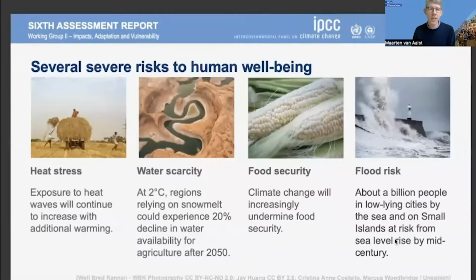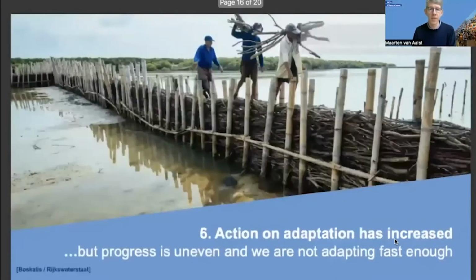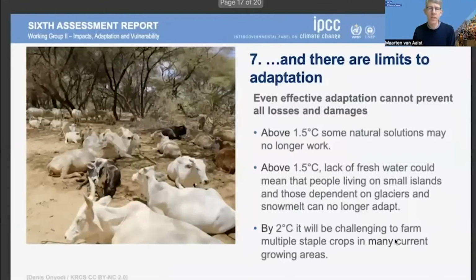And that has huge implications in terms of heat stress, water scarcity, food security, flood risk. We're talking about severe risks to human well-being. And there are many actions we can take, and we've seen them being effective. We've seen them taking place. A good example is early warning systems, for instance, that have saved millions of lives over the past decades. That action has increased, but the progress is uneven, and we're not adapting fast enough compared to how fast the risks are rising. And importantly, as I already showed you with the burning embers, there are limits to adaptation.